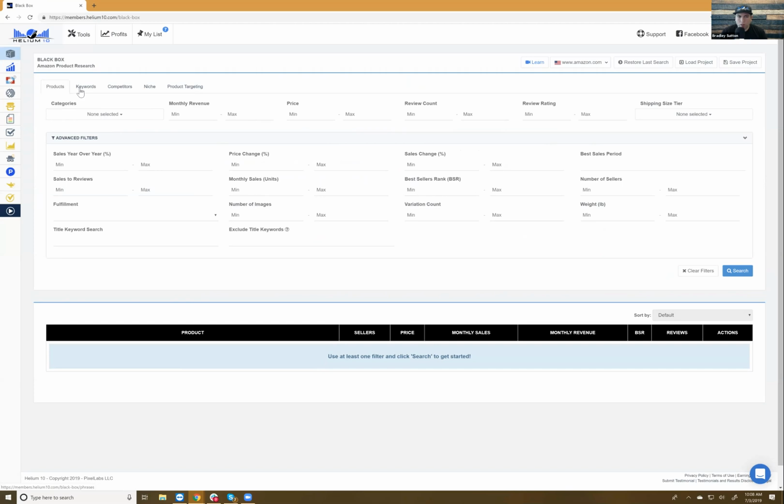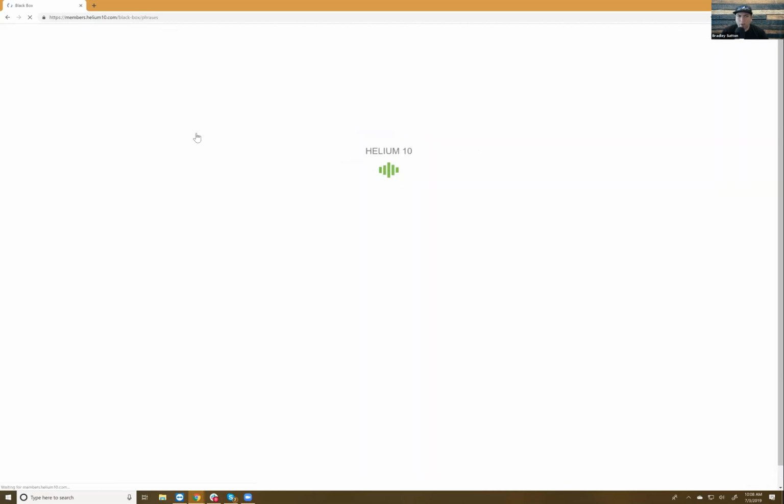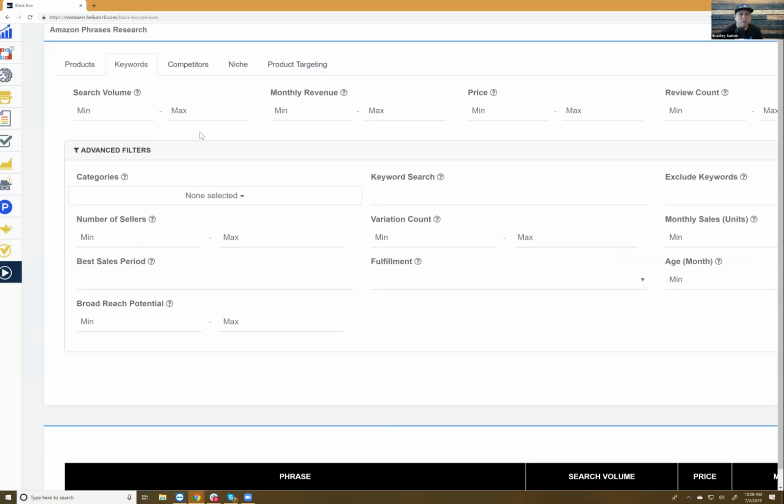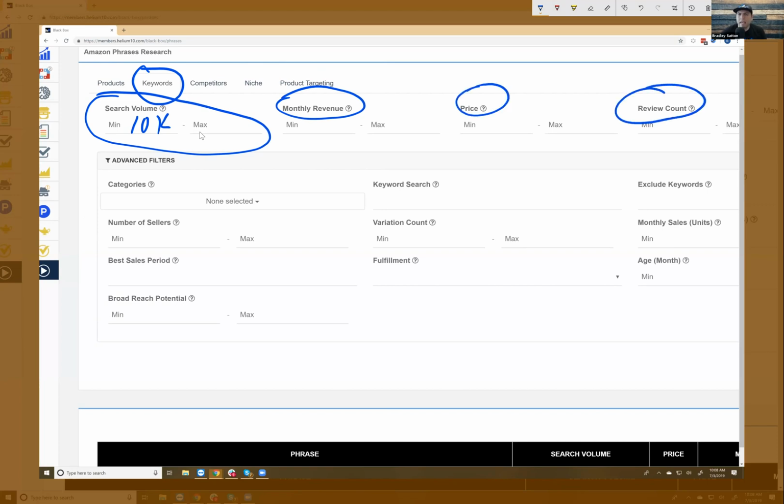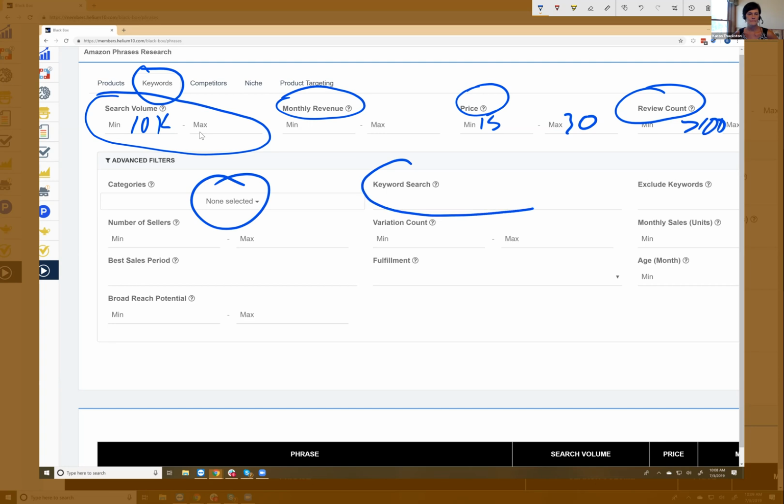The new one we're talking about today is called Keywords. Basically, instead of searching for a product, we're searching for a keyword, and then we're using certain filters such as search volume. Like, hey, show me a keyword that's searched at least 10,000 times. And these ones here mean that it's on the top products for that keyword, taking the average. So I could say, show me ones where the average price is between $15 and $30, maybe they have less than a certain number of reviews, like less than 100. I can choose a category, and I could say, show me keywords that have this in the title, ones where there are not very many variations, et cetera.